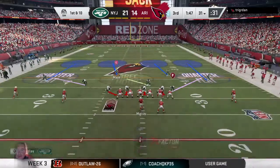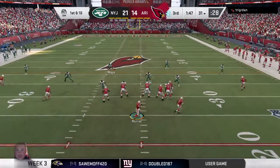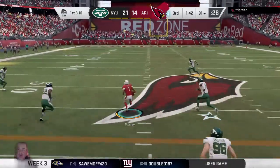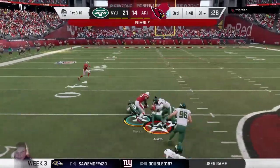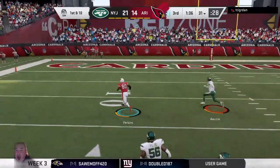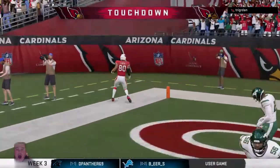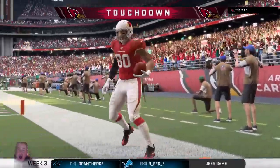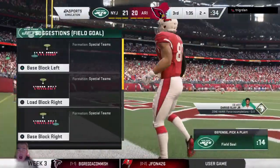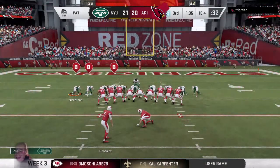Arizona's offense at the line, ready to get their drive started. And last time the turnover on the fumble, and they were in enemy territory, so that had to be very frustrating. Down the score here, can't do it again. And now look at this, big game. And an alley to run. Touchdown, Cardinals. Joshua Perkins. His first touchdown of the new season, as they are an extra point away now from tying this football game. Oh, my God.